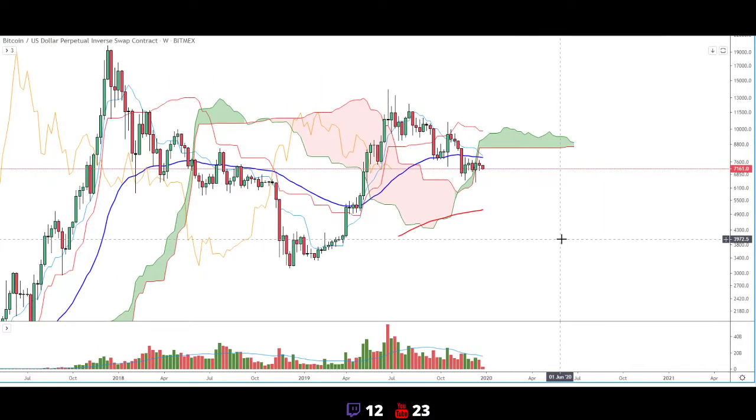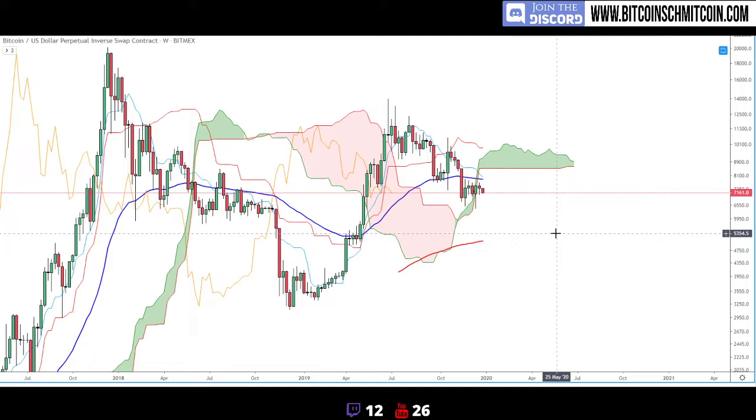Oh yeah, forgot about this too. The weekly cloud model is now bearish. It's officially through the cloud. We saw resistance at the 50 EMA. Maybe we see a formal retest of it, but the weekly cloud is now bearish.